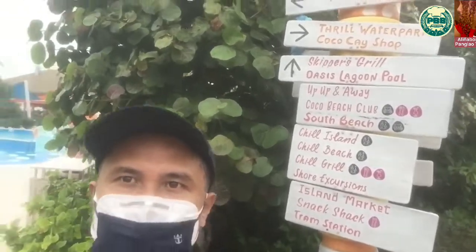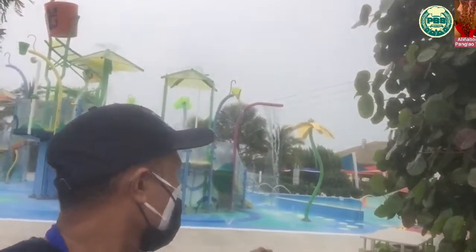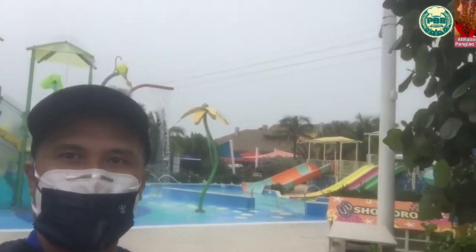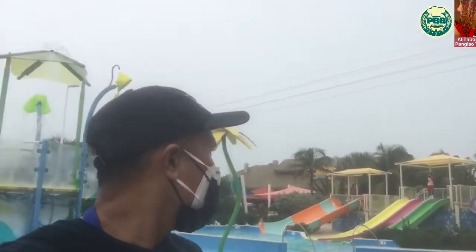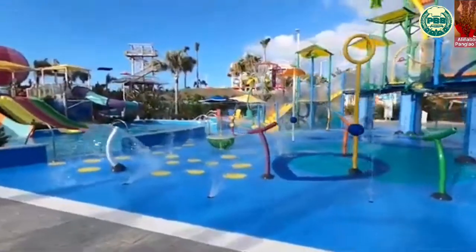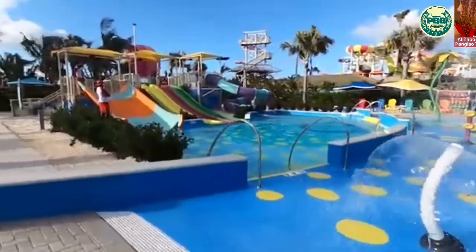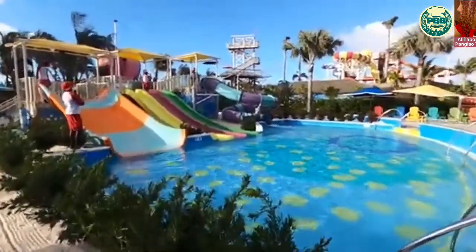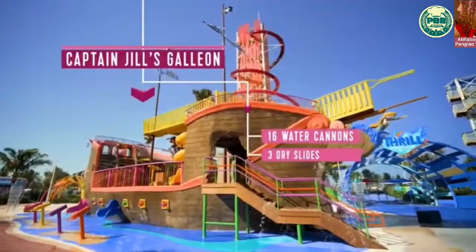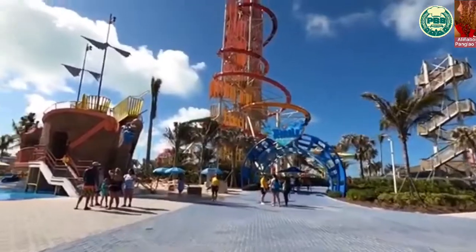The third area is Splashaway Bay. CocoCay has its own version of Splashaway Bay and it's completely free. It has a ton of water features that allow kids to get wet and is a lot more fun and interactive than just swimming in the pool. And now the fourth area, Captain Jill's Galleon, another fun spot for smaller kids that want to enjoy the water.